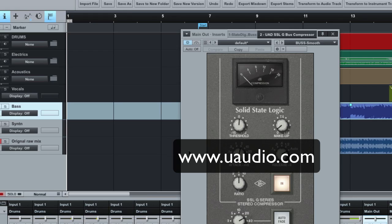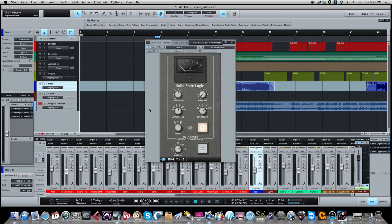What they specialize in is emulations of old vintage pieces of gear: compressors, EQs, channel strips, and so on and so forth. Some of the most sought after pieces of hardware that have ever been built. They have meticulously gone through and modeled these things to give, again, in the digital domain, that old analog type of vibe, type of feel. And this is one of those plugins.